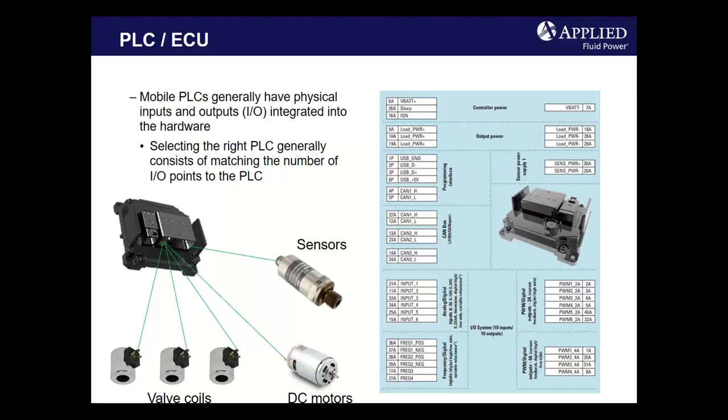I'd mentioned before that mobile PLCs generally have their physical I/O built into them. For industrial PLCs, you'll usually see the PLC as a standalone item, and then an I/O gateway or an I/O bridge will be handling all of your inputs and outputs, and then those two things will communicate with each other. But for a mobile system, it's critical that you select the right PLC for the amount of inputs and outputs you have. Most PLC manufacturers will have a lineup of controllers that generally increase in size and cost as you add more I/O to them.